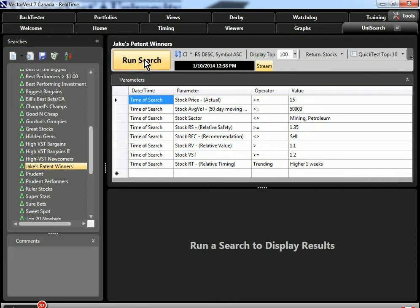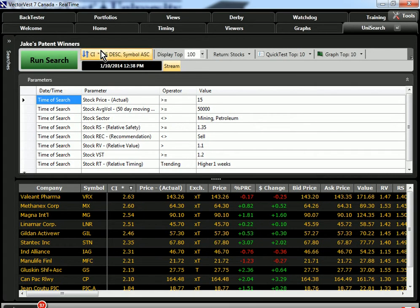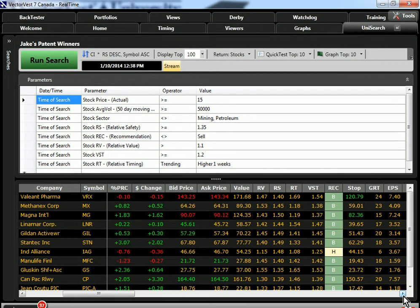So let me just run that search as of today, 12:38 p.m. I am using our real-time program. I'm going to close this section down. We could take a look at the stocks found. And if I scroll over to the right, you could take a look at the type of stocks that we have here. Very favorable relative values, very favorable RSs. Stocks are all trending up in price.